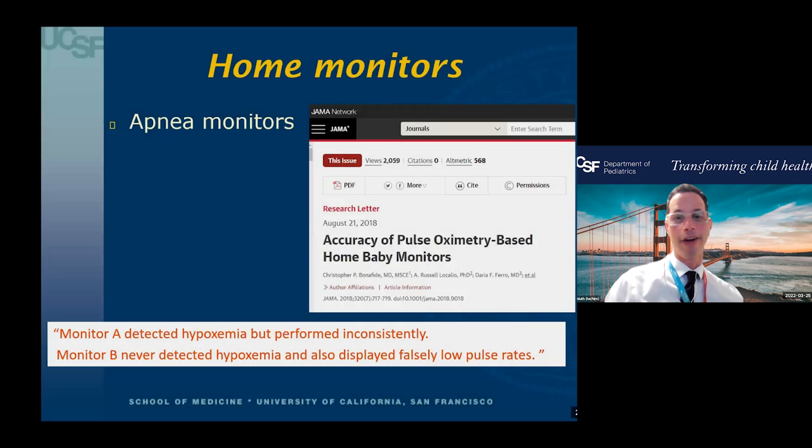It's important to know that these are not all validated. Chris Bonafide at Children's Hospital of Philadelphia has probably done the most work on this and published; this is from 4 years ago. He just bought a couple of pulse oximetry home baby monitors off Amazon and found that the two he tested performed pretty poorly relative to a hospital monitor. Monitor A detected hypoxemia, but performed inconsistently. Monitor B never detected hypoxemia and also displayed falsely low pulse rates. So monitor B never went off, but never actually found the problems. So really want to make sure that people are talking to their doctors, nurse practitioners, or other healthcare providers about the appropriate monitors for them.